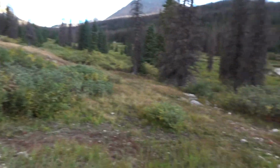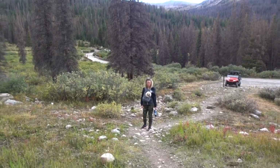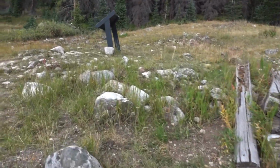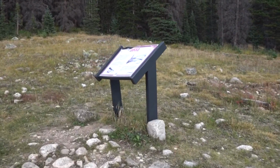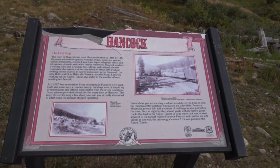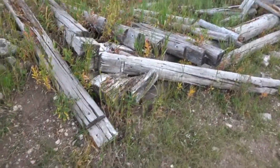Over here? Yeah. Are you scared? A little bit. Might be a bear. I don't have a gun. Come on up. Something's in these bushes.